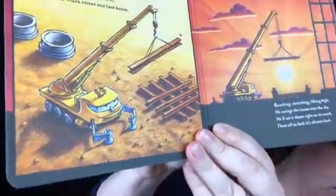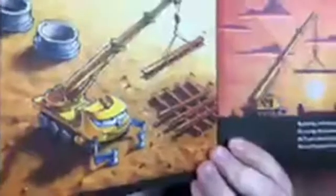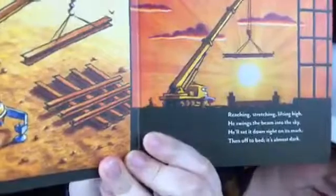See, there's Crane Truck. He's lifting the beam up with his crane and then placing it down right where it belongs.